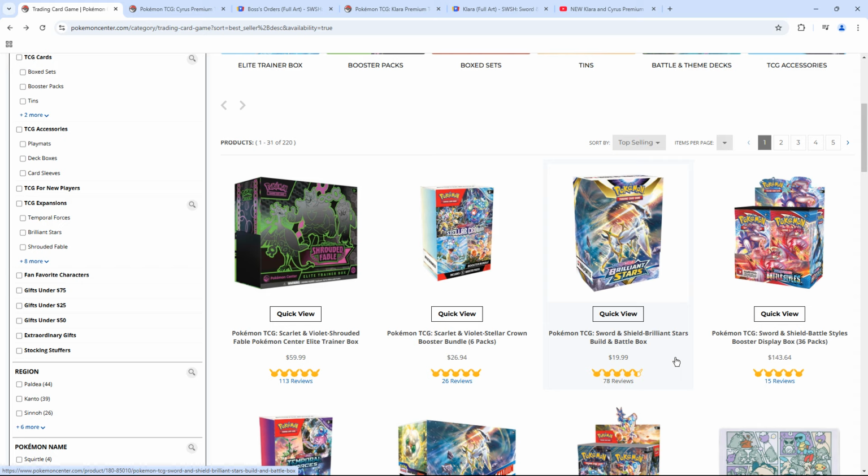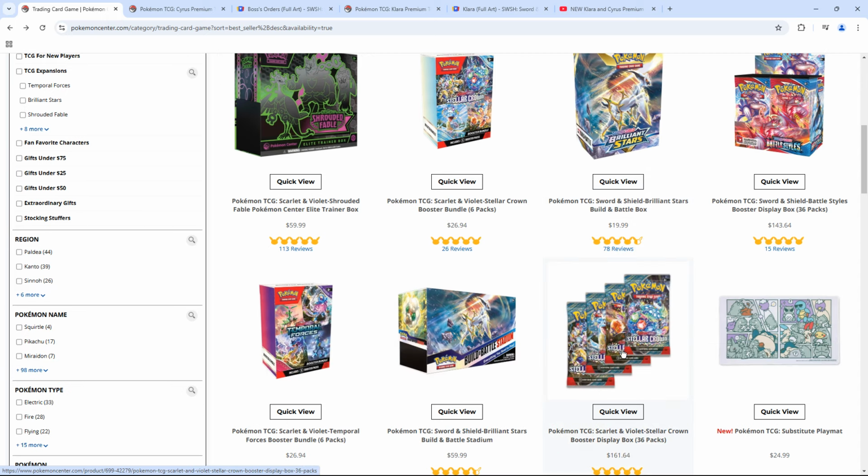However, when Brilliant Stars products do dry up on the Pokemon Center website and you can't get them at MSRP anymore, and the booster boxes inevitably, in my opinion, make a run past 300, getting them right now at $5 per pack is pretty good. Also, you can just keep the product sealed. I've always talked about it before.